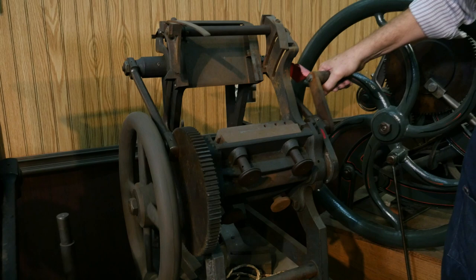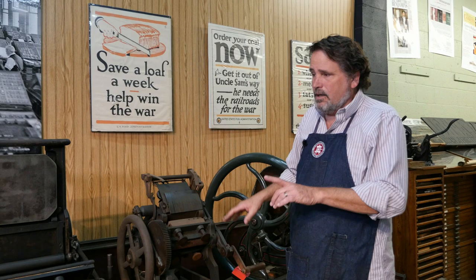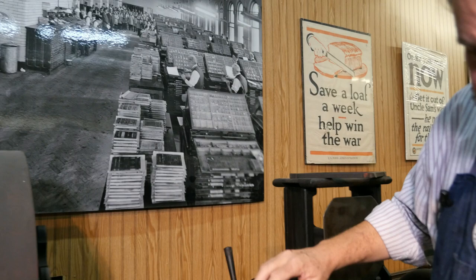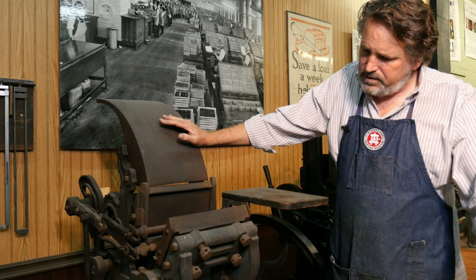So, George Gordon is inspired by Ruggles. One of the earliest platen presses he developed was this one here. Again, a unique press that has survived. There are none others. This is known as Gordon's Alligator Press. This is from about 1858, 1860. We acquired this one from Nebraska State Historical Society.